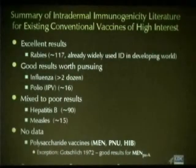There won't be enough time to cover it all, so this is just a brief summary, and then I'll give a few more details on some of these. Rabies has excellent results, and it's already a widely used method in the developing world, and we have some of the rabies people here who know that disease better than I, who can talk about that. So it's widely used for its dose sparing. It's a very expensive vaccine, but life-saving among people who've been bitten. A lot of the work was done in Thailand and India and Burma and all those places where they're using this. We have good results worth pursuing.